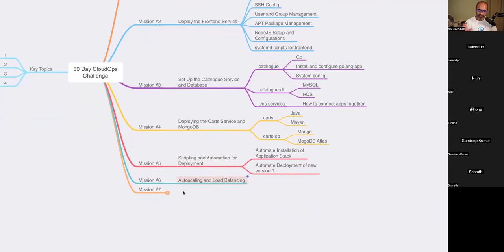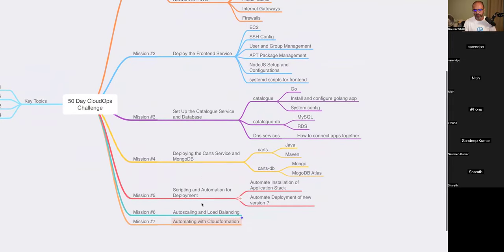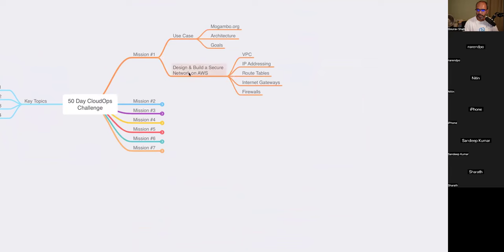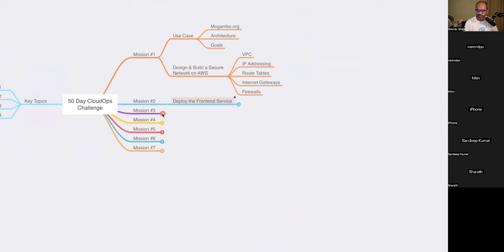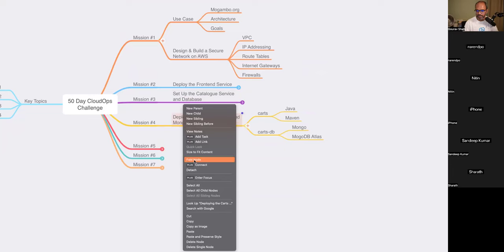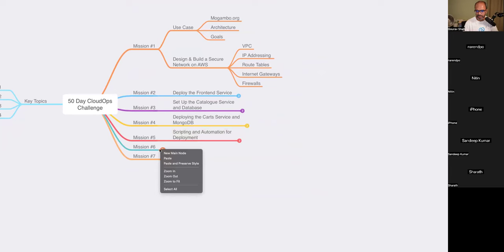Again, load balancing, reverse proxy, those things are useful, interesting to know. And possibly CloudFormation. So those are the missions that I'm trying to work on. And this will evolve. Again, this story will evolve as we go along. But roughly, that's what we want to take up. And every week, there will be some project that you will implement. And through that, you will learn things, and you will actually build stuff as well. And that is the idea about this particular challenge, right? So I hope that makes sense.